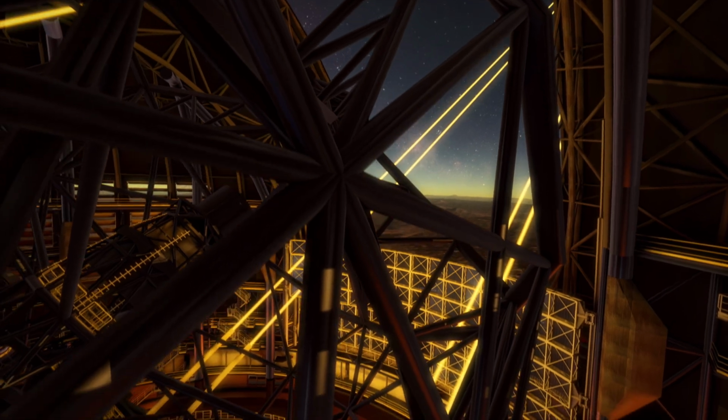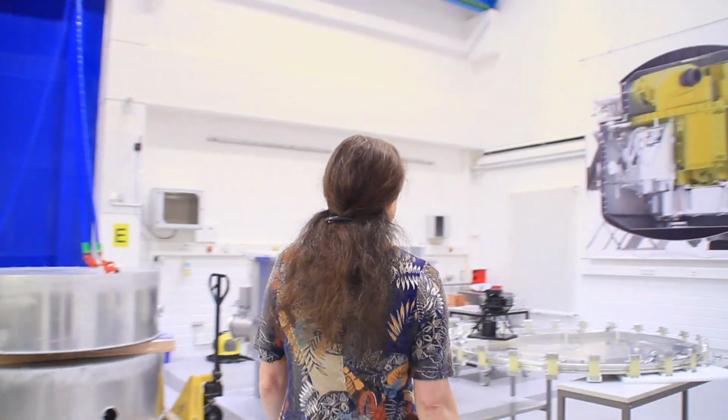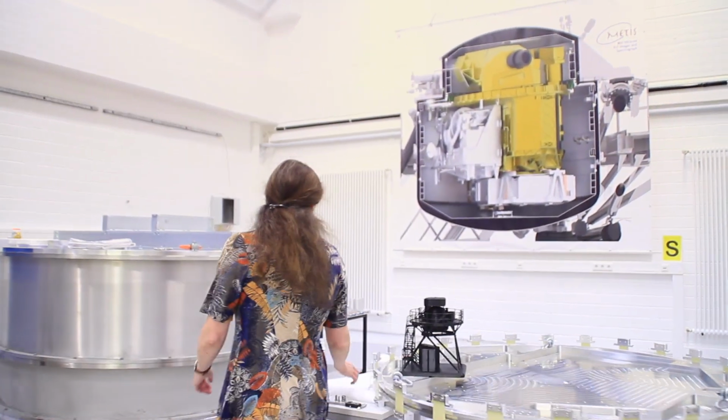One of the instruments we are building for ELT is METIS. METIS is one of the first generation instruments for the Extremely Large Telescope in Chile. METIS stands for Mid-Infrared ELT Imager and Spectrograph. METIS is built by a consortium of international partners, with the MPIA, the institute in Leiden, Nova. And here I have a small-scale model of METIS.